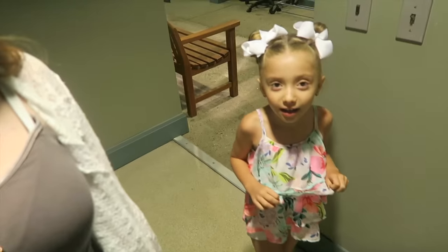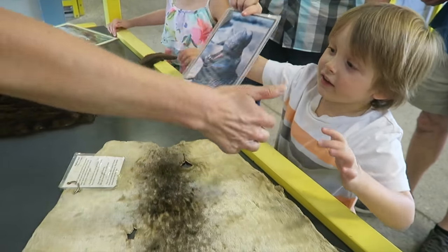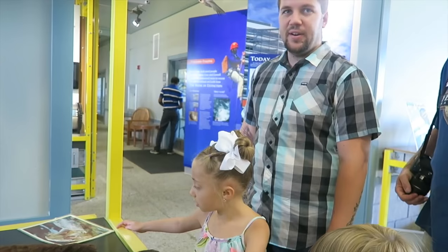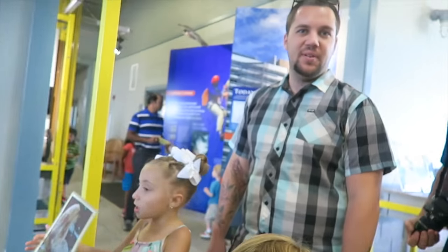Yeah. Look, that's a picture of the seal. Oh, yeah. And this is a stamp. What's the stamp for? So we can identify this. If you have a stamp, you belong in our family, then. It's a pirate stamp on the left hand.